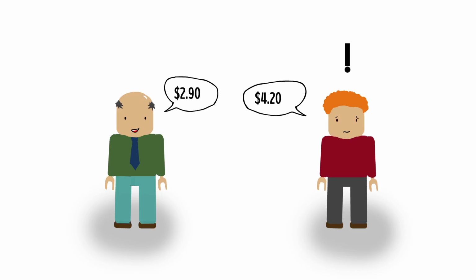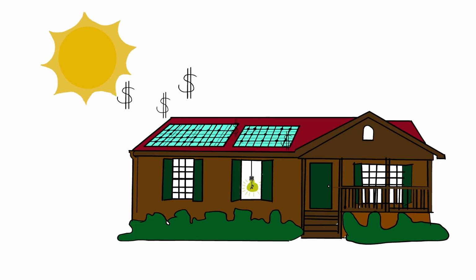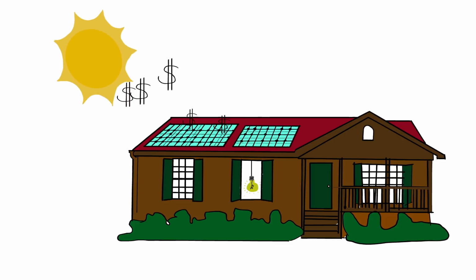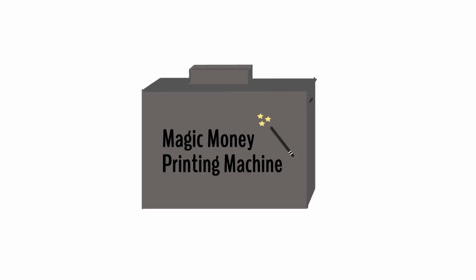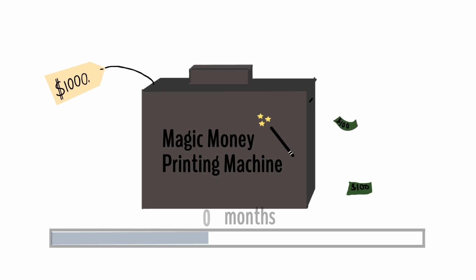Now you know the size of the system and the cost. Is it a good investment? Let's look at the numbers. Simply stated, your solar system will produce electricity. That's electricity you no longer need to buy from the utility company. The time it takes for the monthly solar savings to recoup the initial investment is called the payback period. For example, if you bought a magic money printing machine for $1,000 and printed $100 every month, you'd recoup the $1,000 investment in 10 months.